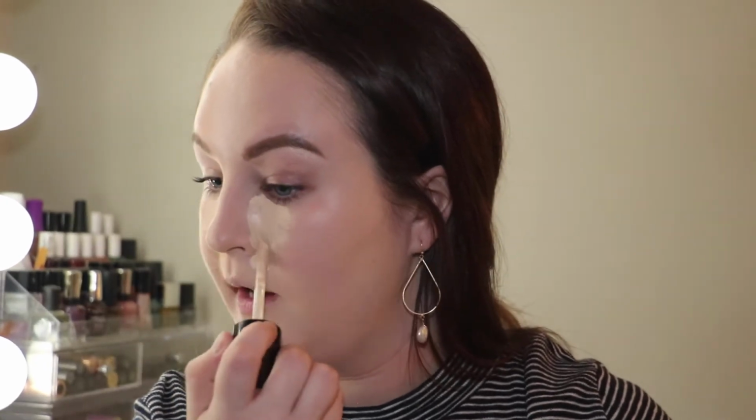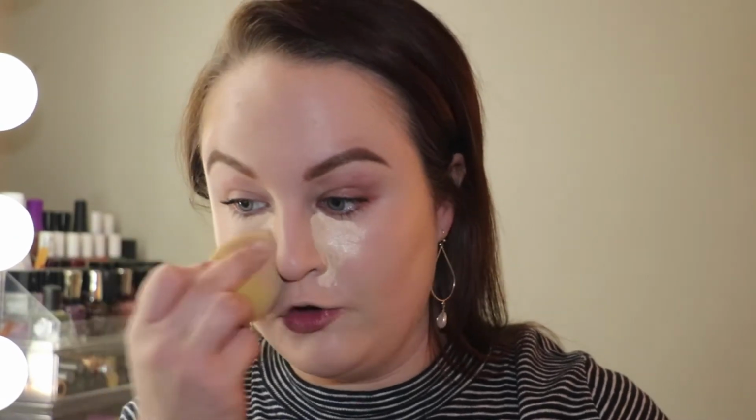So I do go for this one more often, but I still love my Shape Tape, don't get me wrong. So with this, I'm just going to put the majority of it in these areas right here. I'm not going to do a full triangle underneath my eyes, because when we blend this out, it'll blend out towards the outer corner of your eye. So one, you're not wasting as much product, but two, you don't end up with a white triangle underneath your eye, which can happen easily if you put too much.